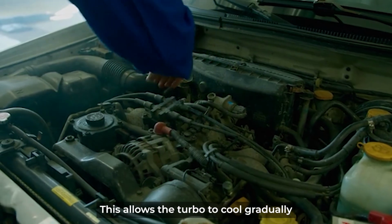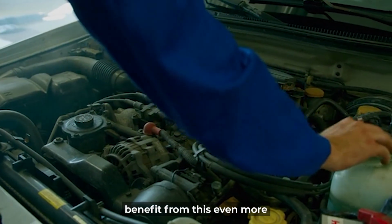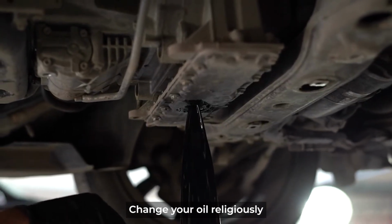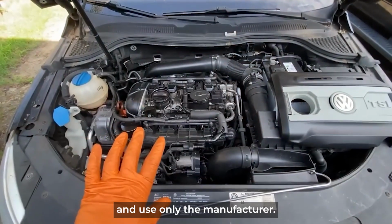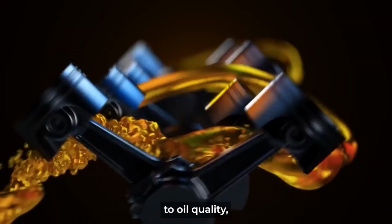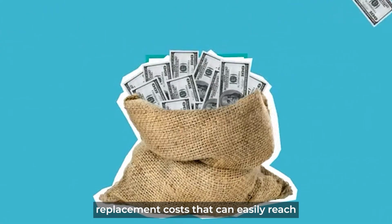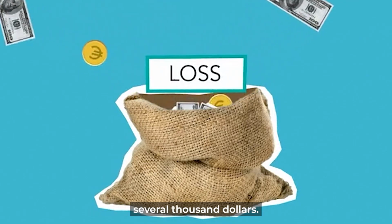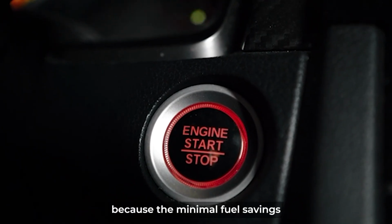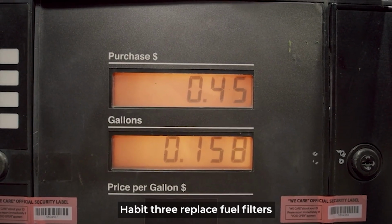This allows the turbo to cool gradually while oil continues circulating, and water-cooled turbos benefit from this even more, as the coolant circulation helps dissipate heat more effectively during the cool-down period. Change your oil religiously and use only the manufacturer-recommended viscosity because turbos are extremely sensitive to oil quality. Cheap oil or extended intervals will destroy turbo bearings, leading to expensive replacement costs that can easily reach several $1,000s. Also, avoid using the auto start-stop system constantly because the minimal fuel savings aren't worth the potential damage to your turbo system.